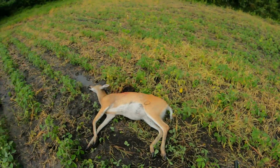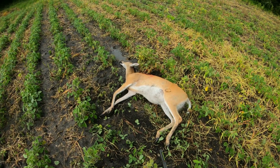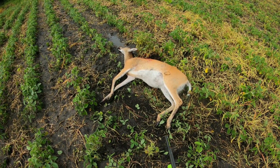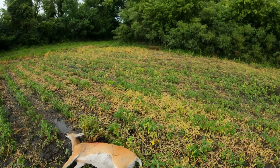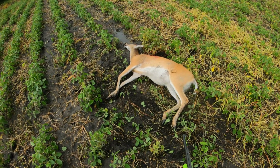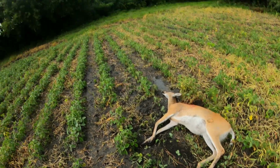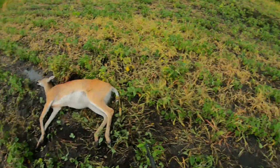Well, I was only in the blind for less than an hour. She came walking out and gave me a perfect shot. Looks like I hit a little high, but as you can see, she was real close. Maybe 20 yards away. So, all right, it's starting to rain. I'm gonna go ahead and get this taken care of.